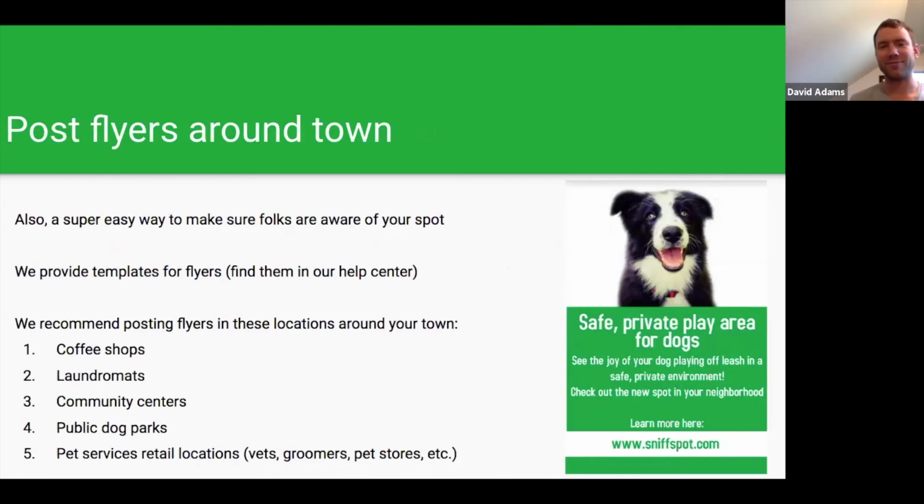Posting flyers around town. This one is a great one because a lot of people that are your target audience for your spot are just around town. They're going to local retail establishments, coffee shops, and by posting flyers, you can really easily make people aware of your spot. So we provide templates for these flyers. You can see the template here on this slide of the presentation. Very eye-catching and simple to make people aware of spots in the area.